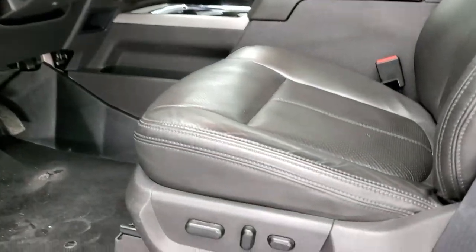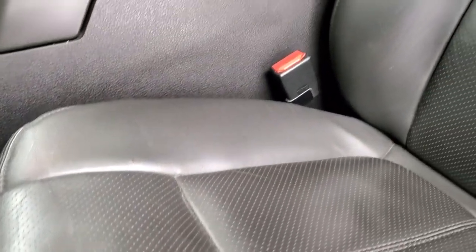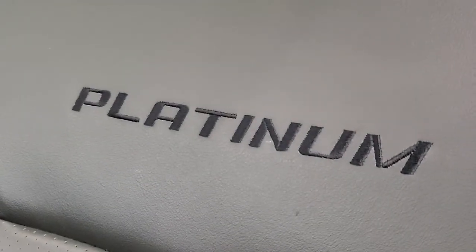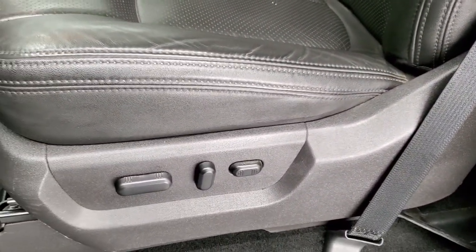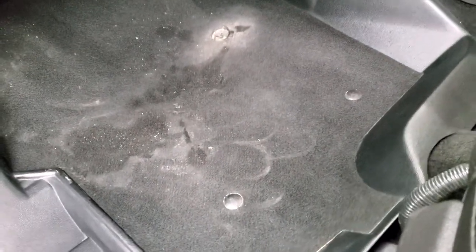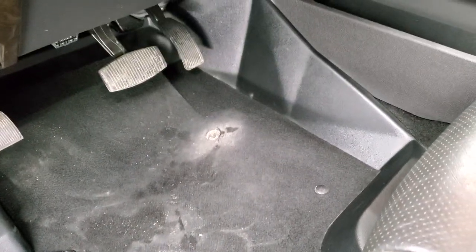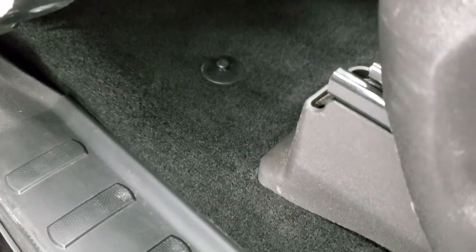Inside, the Platinum package gives you the black leather interior. You get the Platinum stitched into the backrest. Seats are very clean, no rips, no tears. Both of these front seats, I believe, are heated and cooled. We'll check that out in a second. Comes with these really crazy custom floor mats. They really do a nice job covering the entire floor, keeping your carpeting looking like new, which it does.